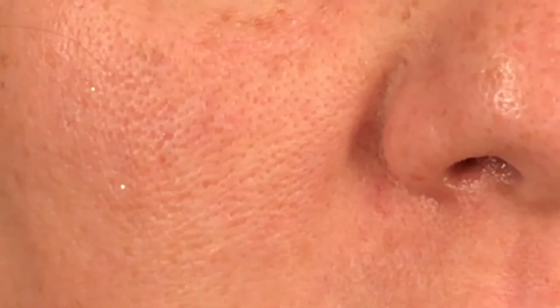Now let's go with the Porefessionals on this side. Porefessionals on my finger. Do you see the pores anymore? No, they kind of just disappeared. Kind of rub it in and look at this. You see how they're just filled in?